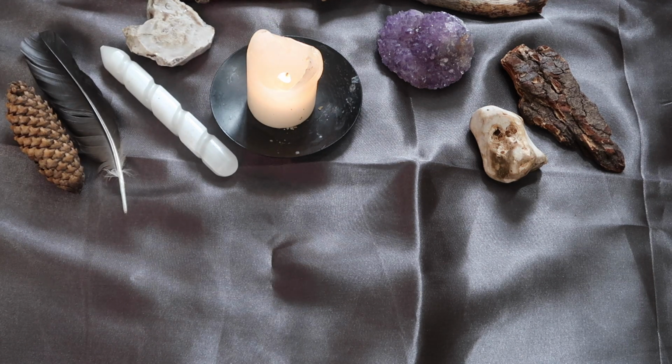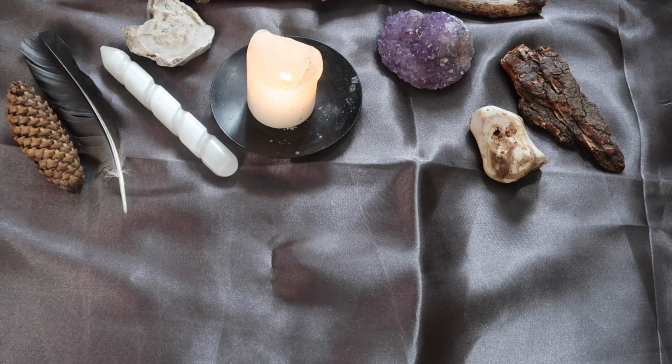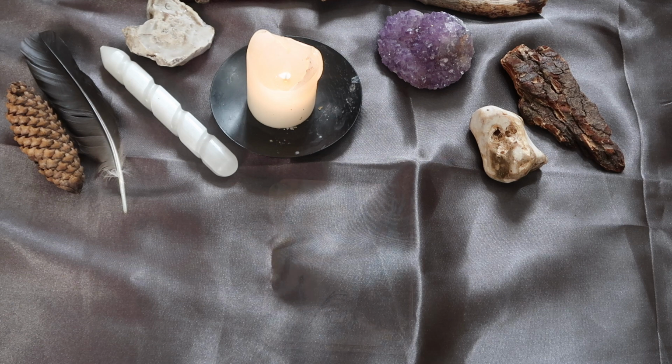That one aside now, I'm going to go into the decks that I used the most this year, and then I will talk about the decks that I feel are standout decks for me for this year. So in no particular order, Oracle decks, Tarot decks all together.